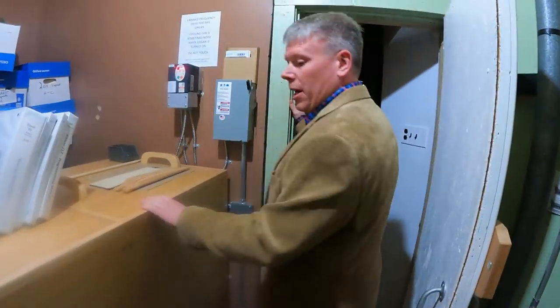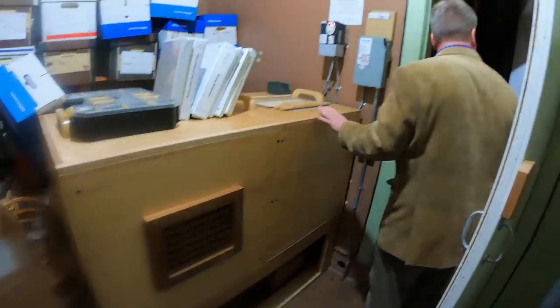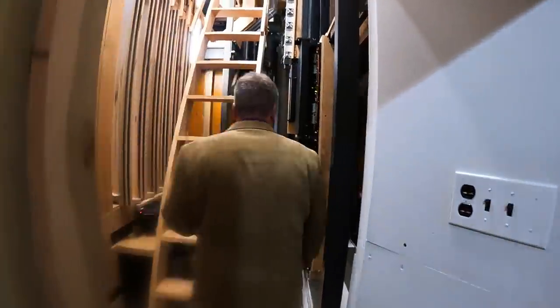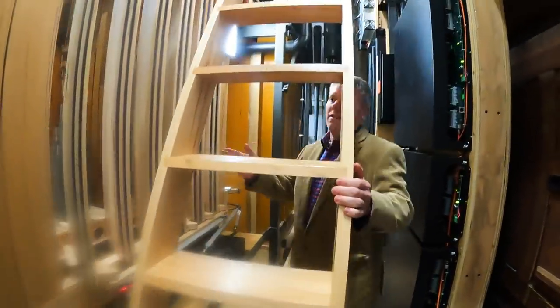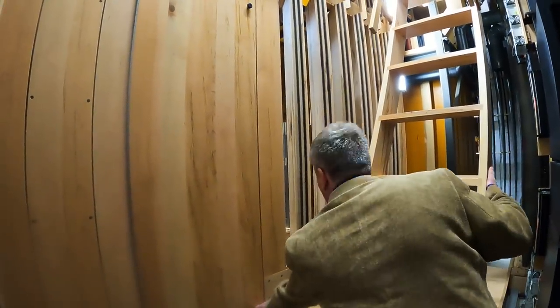So the main blower is downstairs. This is the high pressure blower for the Bingham tuba. We can start on the lower level. As you walk in, you can see the choir division, the enclosed choir division.